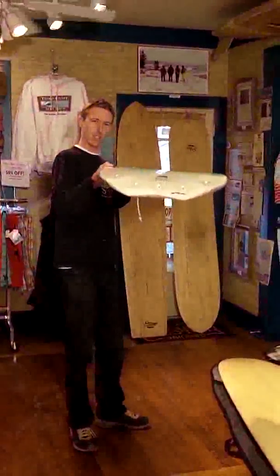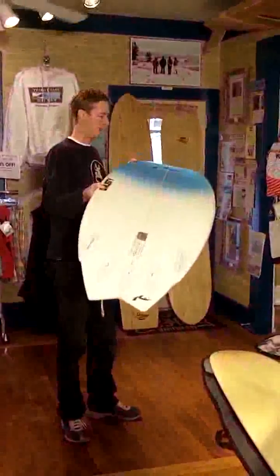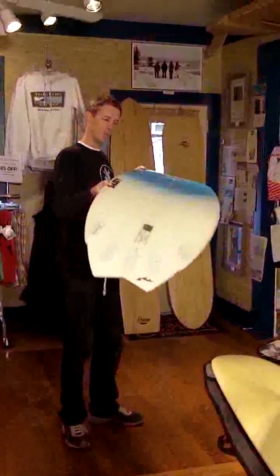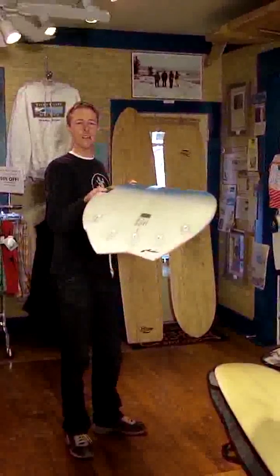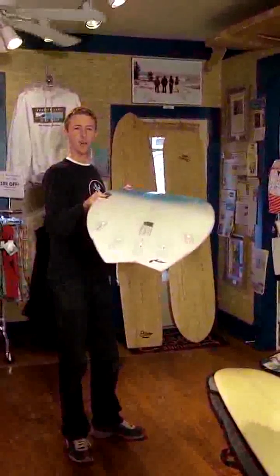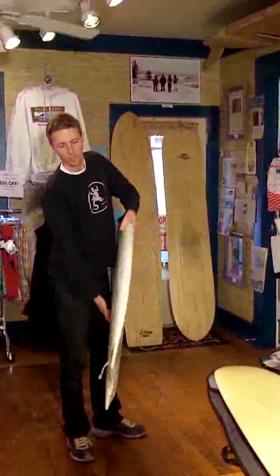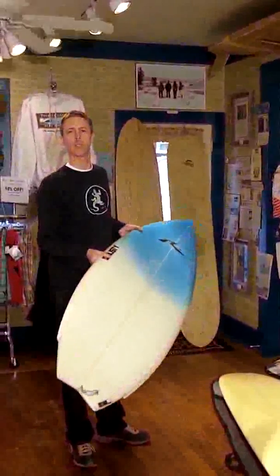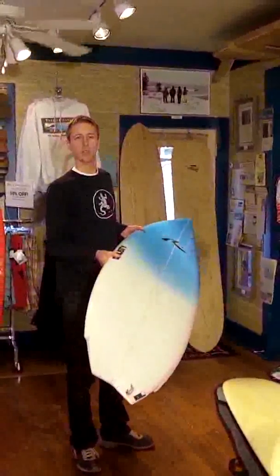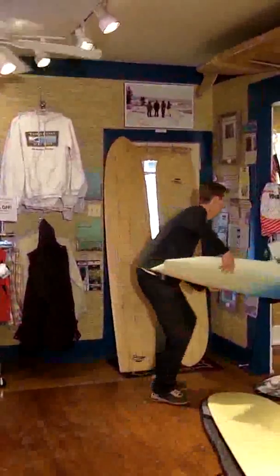And I'm not sure if you can see it, but it's got some pretty deep concave. I think a little belly in the nose, leading to that single concave through the middle, and a pretty deep double concave through the tail. Super fun board. 6'4", so kind of a step-up board for if the surf gets a little bigger. In Ecuador, there's a few good beach breaks down there that this could come in handy.